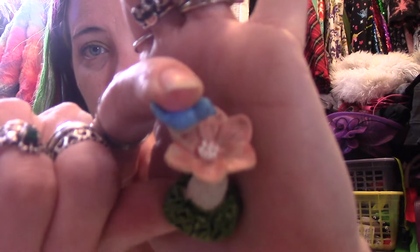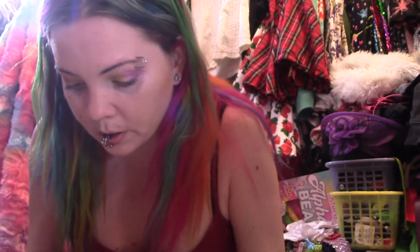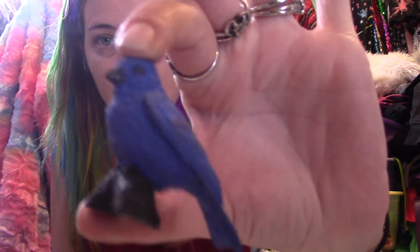There's another bird bath. It's a little bit smaller. Got a little petunia with a bluebird. We got two trees. I don't know what kind of route I'm going with this. There's so many choices. There's another bird, a little bluebird.